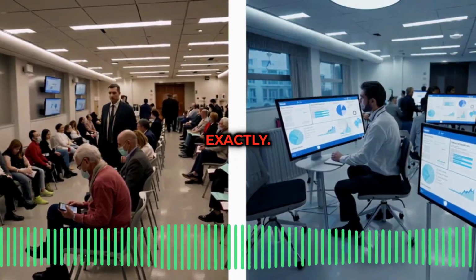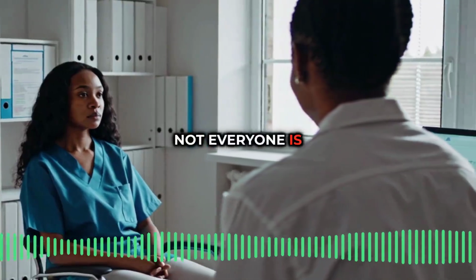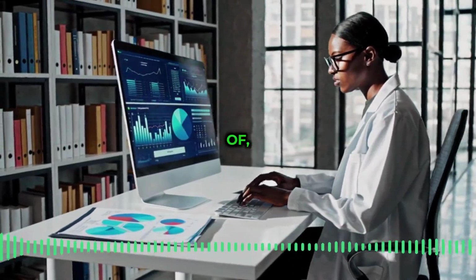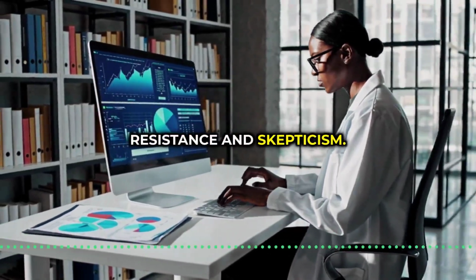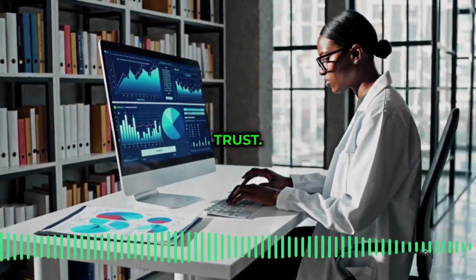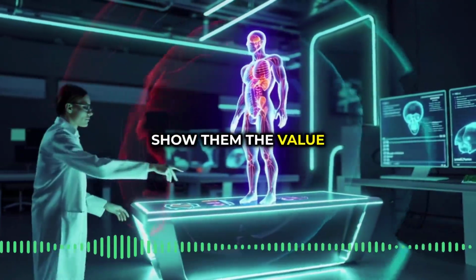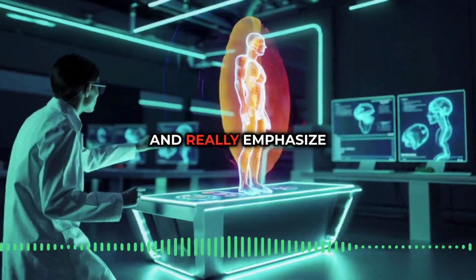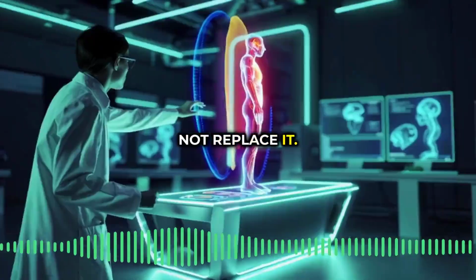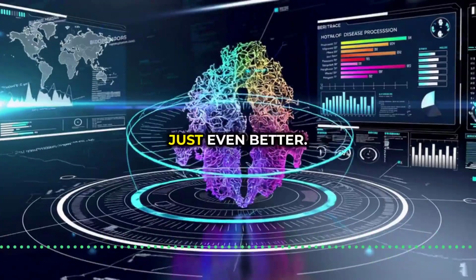Yeah. Exactly. And they also need to win over the research community. Not everyone is ready to embrace AI, especially in healthcare. There can be a lot of resistance and skepticism. So they need to prove their technology works and build trust. Yeah, they need to be proactive, engage with researchers, show them the value of their technology, and really emphasize that they're trying to enhance human expertise, not replace it. It's about showing how Unlearn can help researchers do what they do best, just even better.